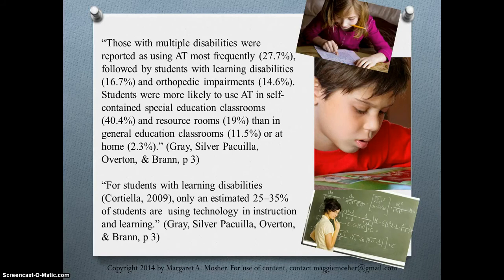Multiple disabilities here means two disabilities occurring at the same time, such as attention deficit hyperactivity disorder at the same time that you have a learning disability, or autism spectrum disorder at the same time that you have a sensory processing disorder. Orthopedic impairments was 14.6%, and students were more likely to use assistive technology in special education classrooms.